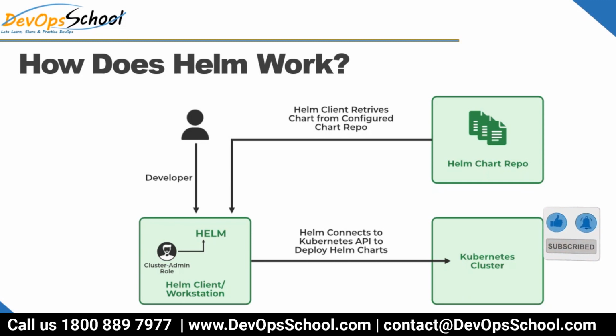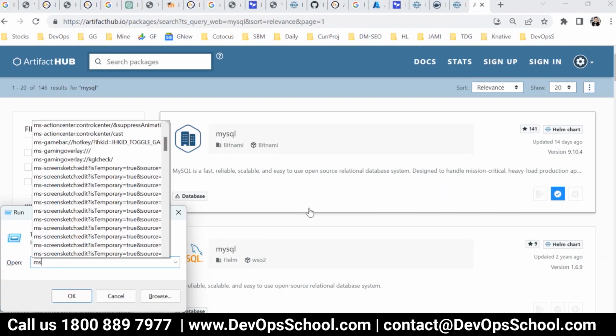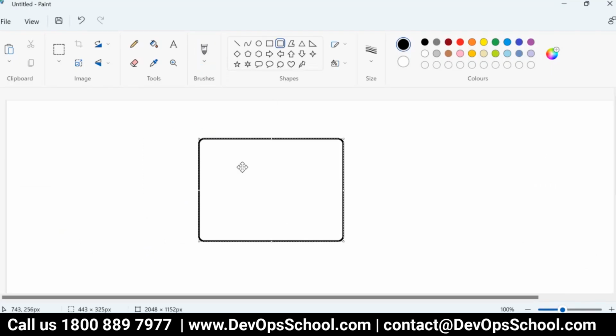So look at this. I'll show you many images to understand how it works. Okay, so here you are the developer, and in your laptop, the Helm client is installed. And you say, hey, I want to install some chart. So the chart will come from some repository. So there is a local repository concept and a remote repository. Here actually, let me tell you, this is the remote repository. So what happens at a high level? This is your laptop and this is you.